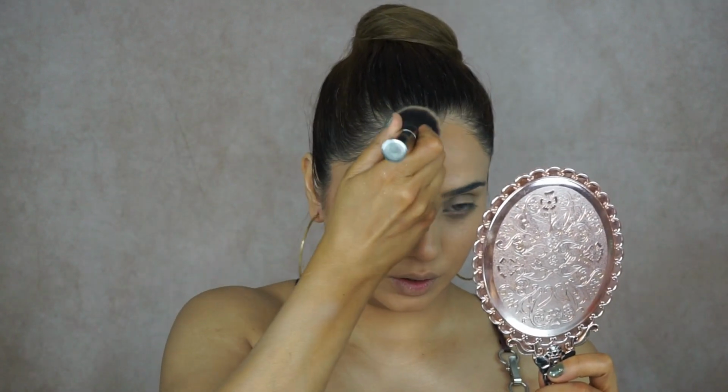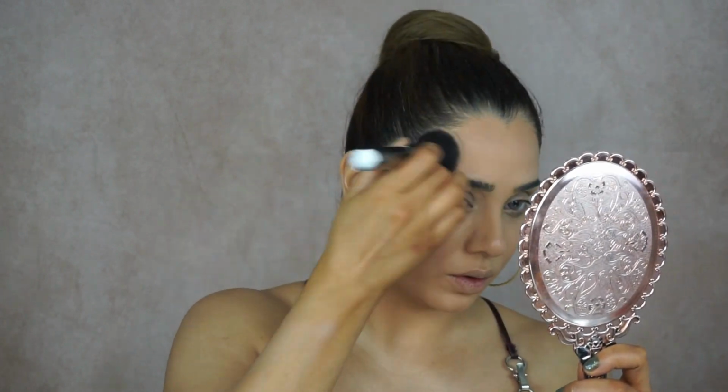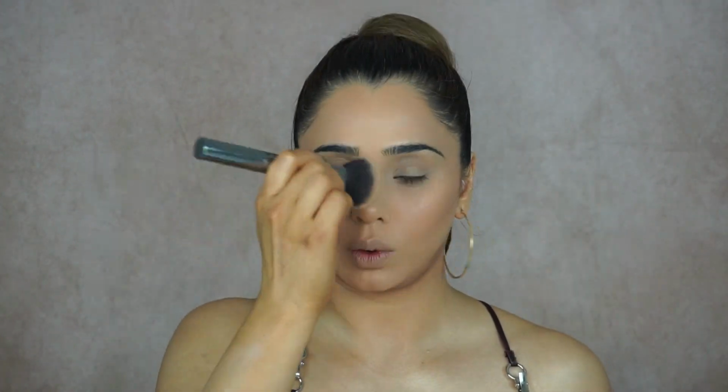To set my contour, I just wanted a very natural look. In this whole look I just wanted everything to be super natural, so I went with my Too Faced Chocolate Soleil bronzer, and this is in shade light medium. This perfectly gives me the warmth on my face without going overboard.